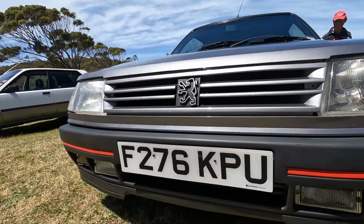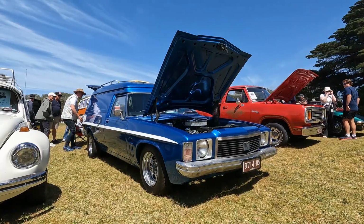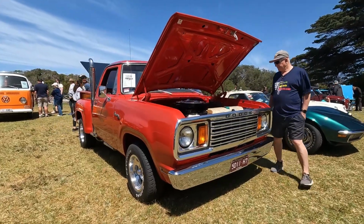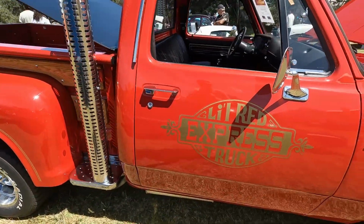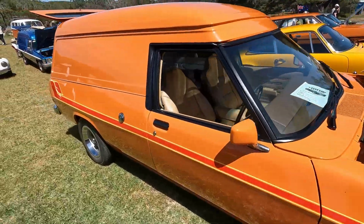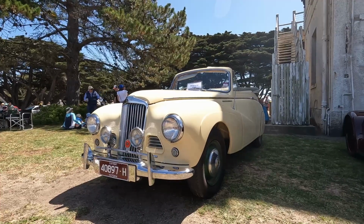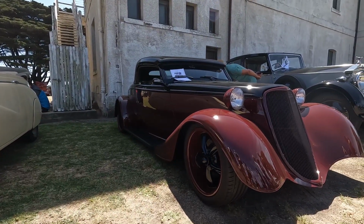British plates, I'm not sure. Yellow and black Escort. Nice, looking nice. Here with the surfboards on top, but otherwise it looks cool. Can't resist. Another unique Sunbeam, this is the Talbot Mark II Coupe. And nice Ford, looking sharp.